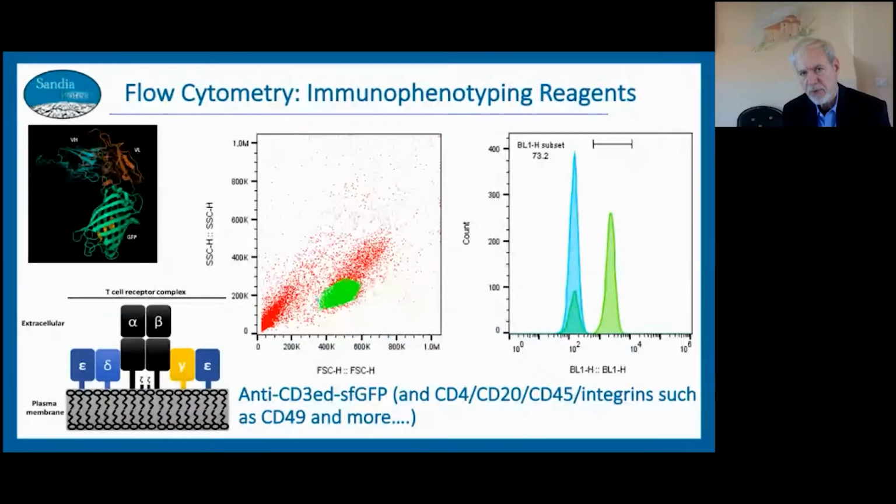So the reagents can be used for flow cytometry. They're immunophenotyping reagents, but they're much better than any of your fluorochrome-labeled antibodies. You do the typical labeling with a fluorochrome-labeled antibody, and you'll be working at 10 micrograms per mL. You work with our reagents, and you're in the nanograms per mL. Why? Because there are no nonspecifics, incredibly low nonspecifics.